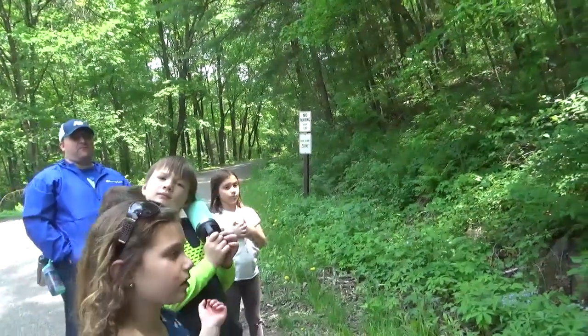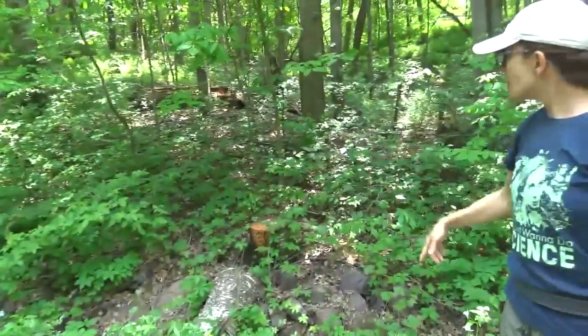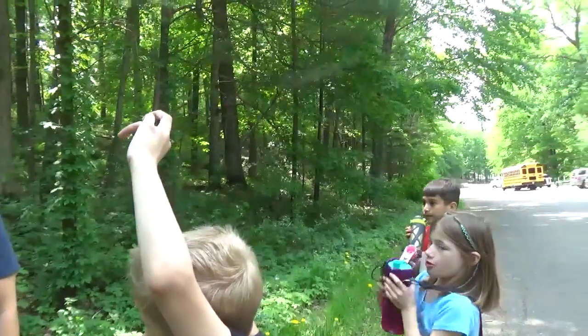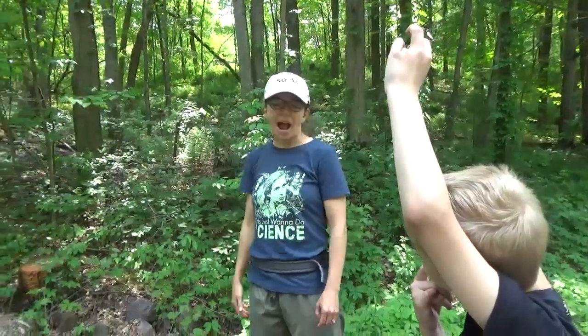Raise your hand if you've ever made slime before. Doesn't it kind of look like that? Shiny? Yeah, but that is alive. It's a living thing called slime mold. Pretty wild. Great job on your hike, boys and girls.